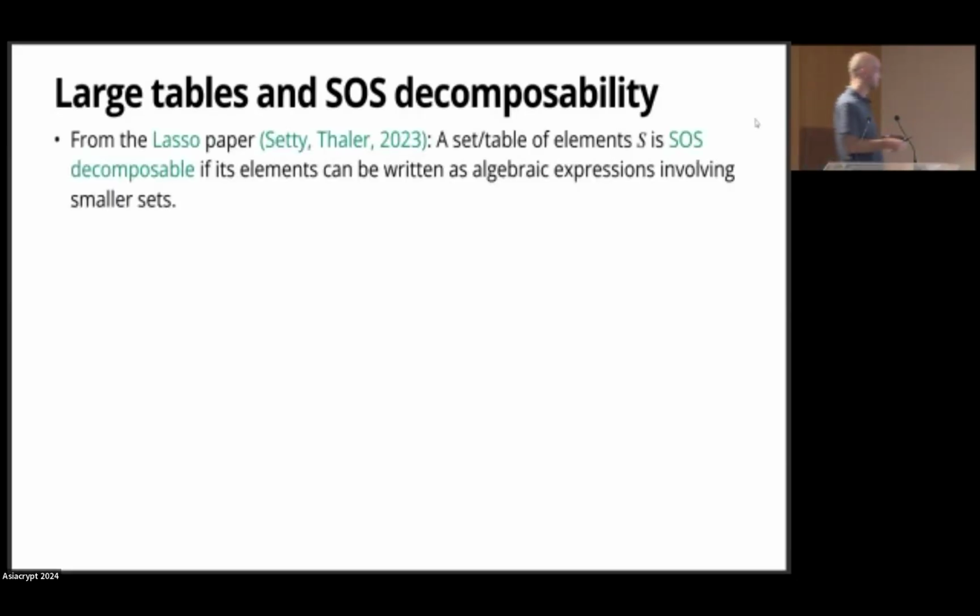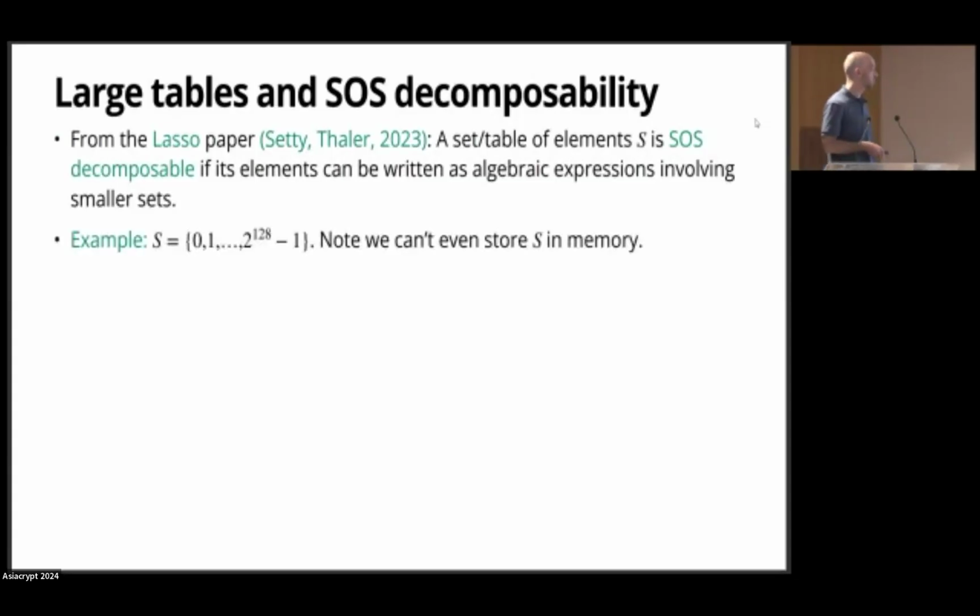Okay, and let me just explain what SOS decomposability is. So this is a concept that has been used, as far as we know, before the Lasso paper, but it was formalized in the Lasso paper. And in there, the authors call a set of elements or table SOS decomposable if its elements can be written as algebraic expressions involving smaller sets. And this sounds a bit vague, so let's see an example.